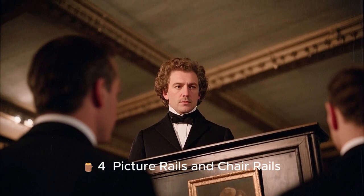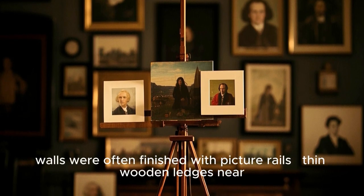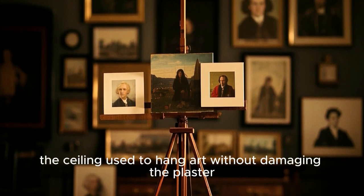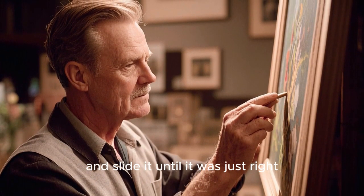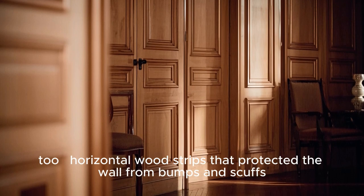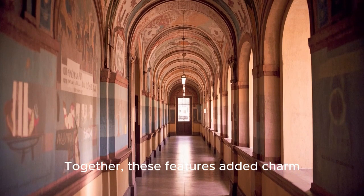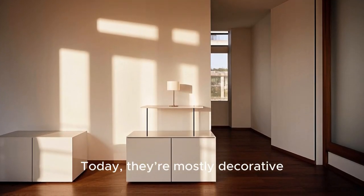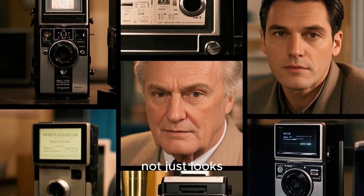4. Picture rails and chair rails. Before drywall and endless framed prints, walls were often finished with picture rails. Thin wooden ledges near the ceiling used to hang art without damaging the plaster. You'd loop a wire over a hook, hang your picture, and slide it until it was just right. Some rooms had chair rails, horizontal wood strips that protected the wall from bumps. Together, these features added charm, craftsmanship, and intention to every room. Today, they're mostly decorative. But back then, they were thoughtful touches, built for life, not just looks.